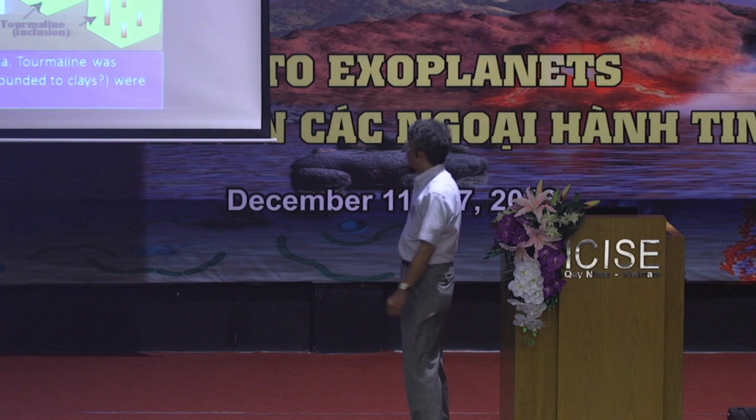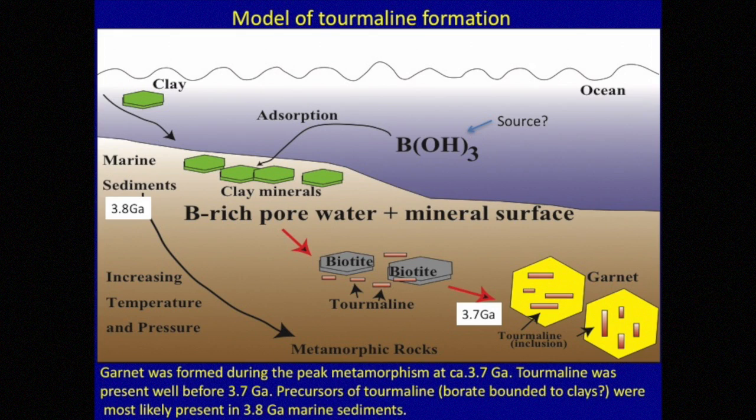So this slide shows the model of tourmaline formation. This is just a general view. And what we know is that we have metamorphosed black shale, and they contain garnet. This yellow one is the image of garnet. They have many tourmaline inclusions here. So to have this inclusion, the garnet is a product from metamorphism, and the garnet had a precursor. The precursor was the biotite.